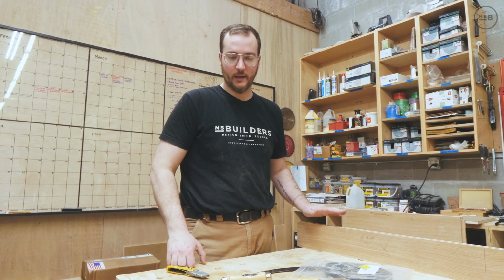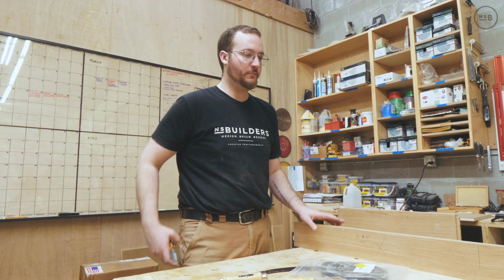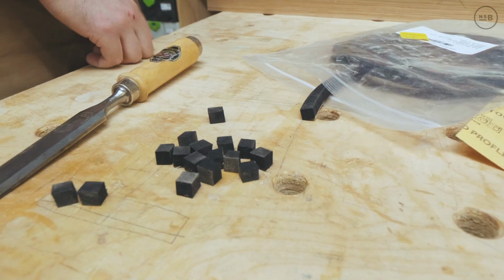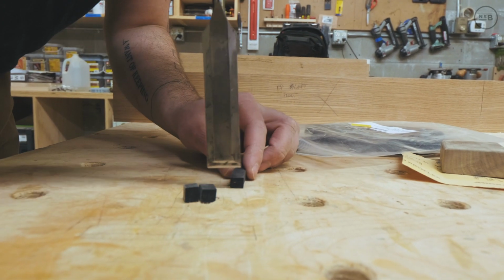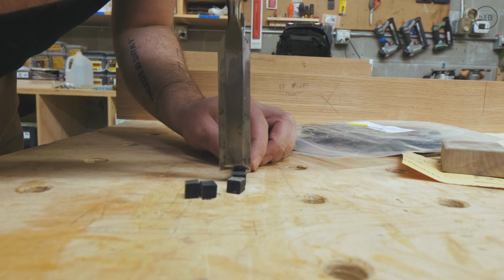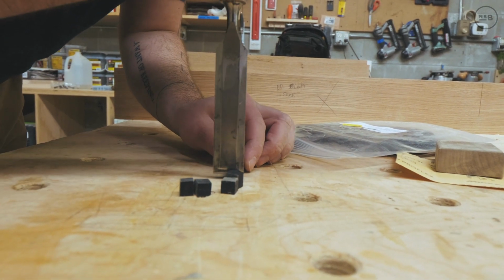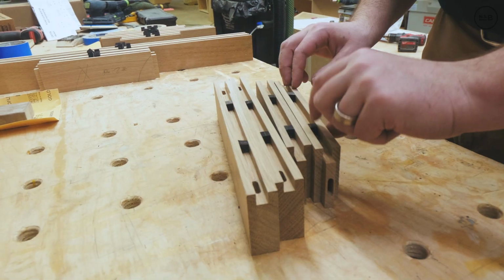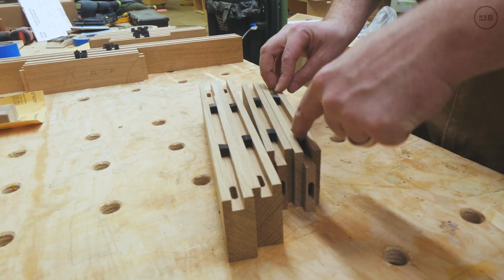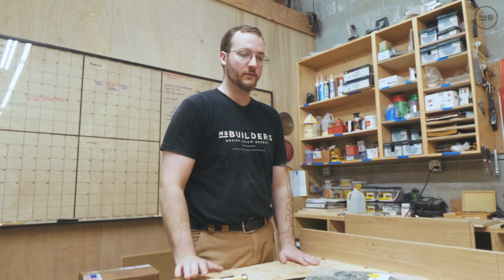When assembling our doors, to keep the panels from rattling down the road, we like to use this 3/8 by 3/8 neoprene sealant, and we'll cut that into small rectangles and insert them right into our dados. And that will keep a little bit of pressure on all sides of the panels, and it'll keep it from knocking around loosely in the door assemblies.